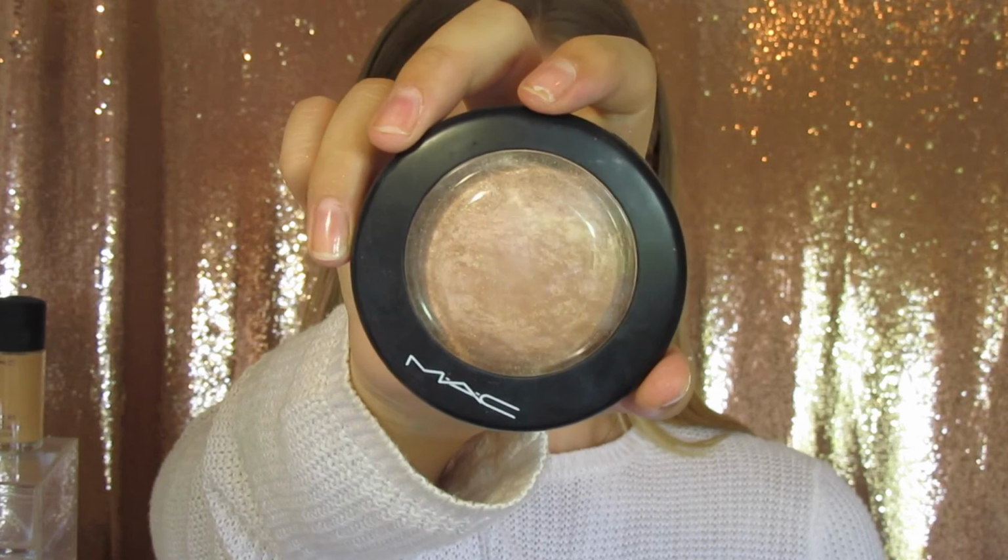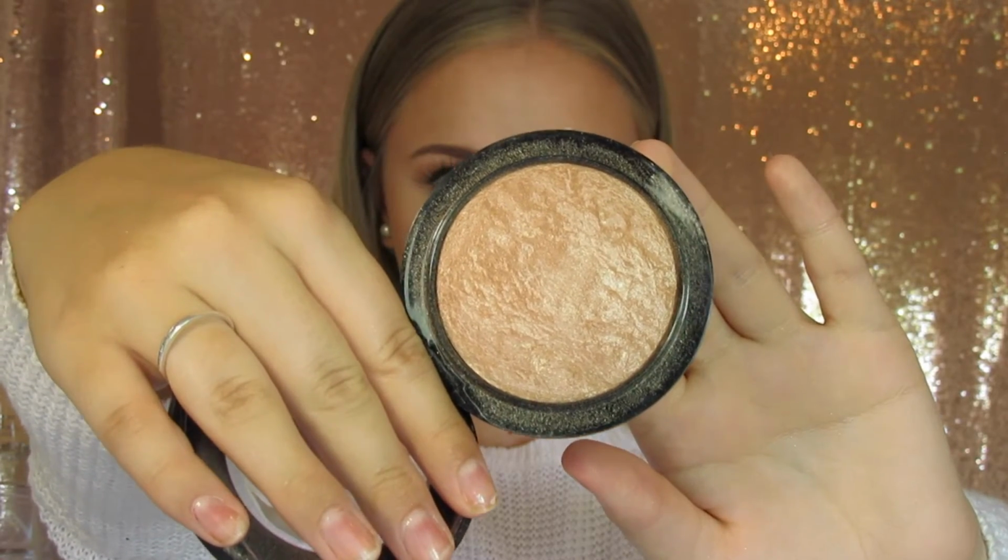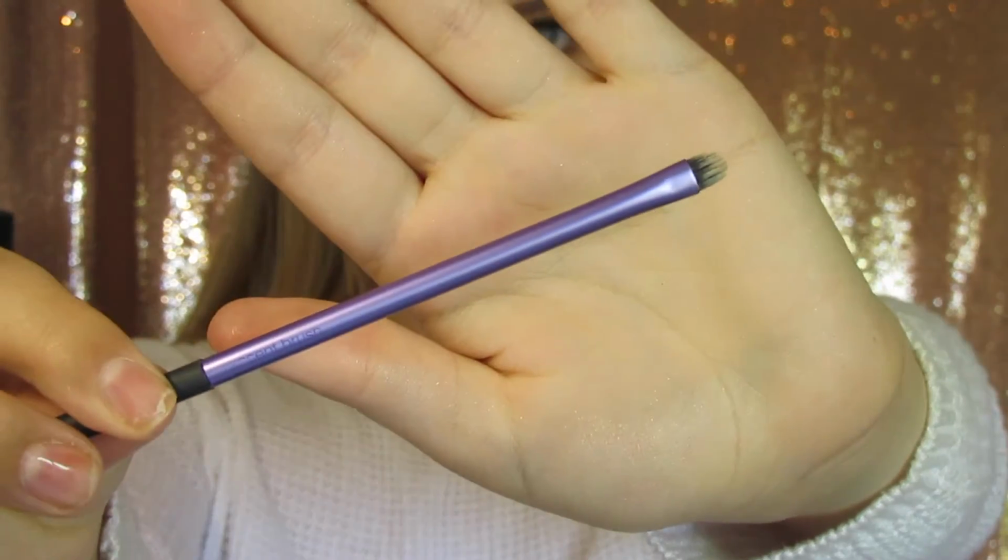I use this highlighter almost every single day, and it's my favorite thing ever. It is the MAC Mineralized Skin Finish in Soft and Gentle, and it is honestly the most beautiful thing I've ever seen. It's so gorgeous. I love it. So I'm applying this with an accent brush from Real Techniques, and I'm focusing that kind of on the lid area, but not too high up, and also in the inner corner.